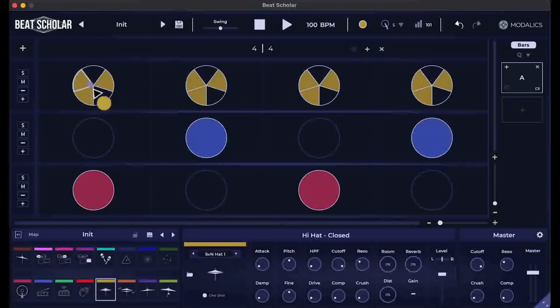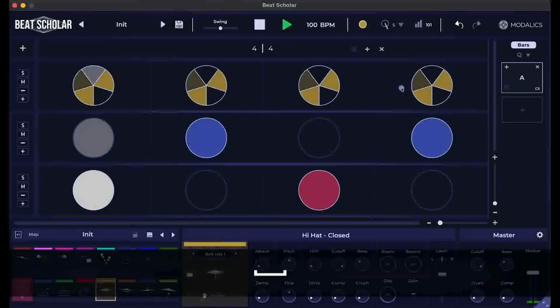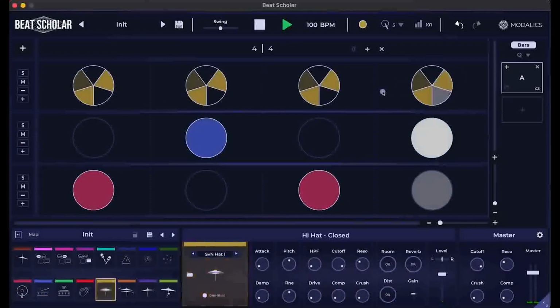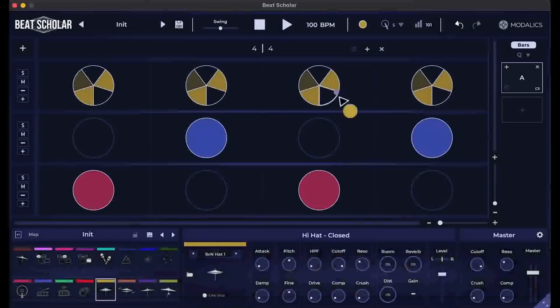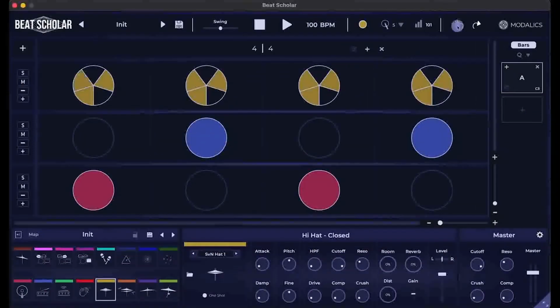We can also deal with velocity by holding Alt or Option and then dragging up and down, right? And this will make the note softer or louder. And let's copy this here as well. If I'm not so happy with what I've done, I can always undo that, right? So this undoes the paste, this will undo the velocity shift, and this will redo them back. Great.